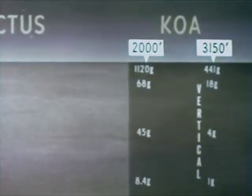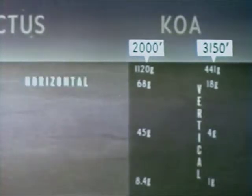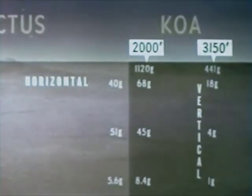Horizontal ground accelerations on both shots were higher than those observed at similar air overpressure ranges in Nevada. On COA, peak horizontal accelerations at 2,000 feet range varied from 40 G at 10 foot depth to 51 G at 50 feet depth to 5.6 G at 100 foot depth.